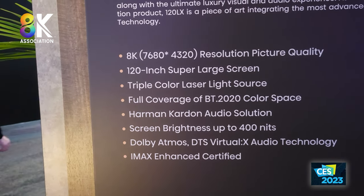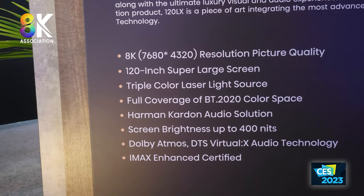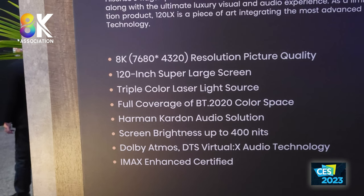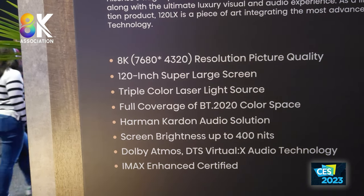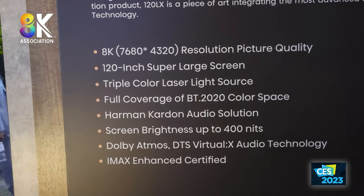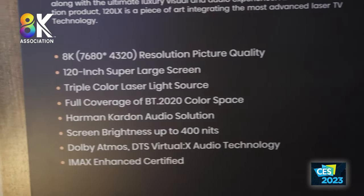It says Dolby Atmos and DTS Virtual:X, but I believe it would also include Dolby Vision, because that's on all their other laser TVs, as well as HDR10+. IMAX Enhanced Certified is a nice feature as well.